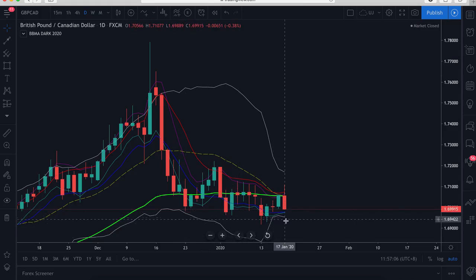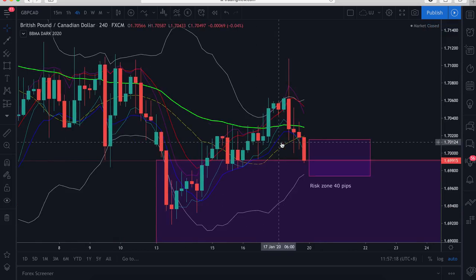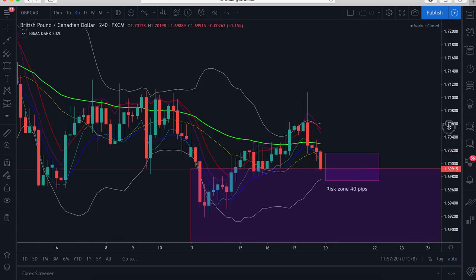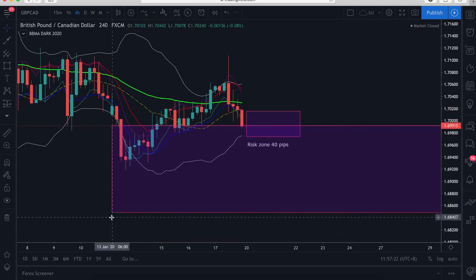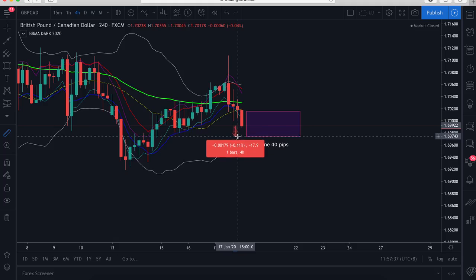So price went down and did not close below low BB, but instead closed here, and then we expect an explosive move upward. So in terms of risk zone, our risk zone in GBP CAD is, sorry, I have to remove this. The risk zone now from current price to low BB is, let me see, sorry, it's only like 16 pip.